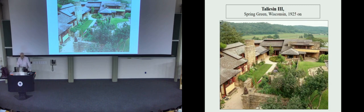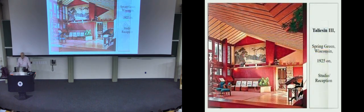Now, the house, as you enter it. The rooms are big, and again the ceiling beams reflect the shape of the roofs themselves, never, of course, ever having attics in a house. And here you can see the big reception area, also studio come reception area, where guests and clients would be entertained.